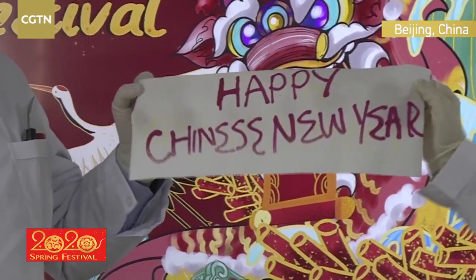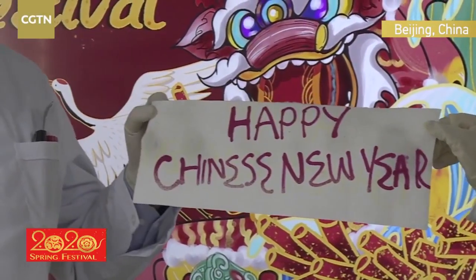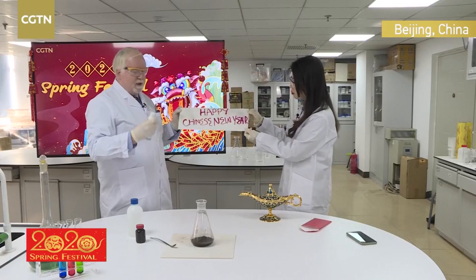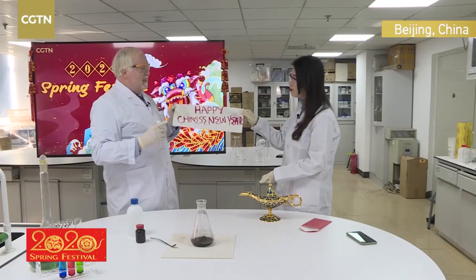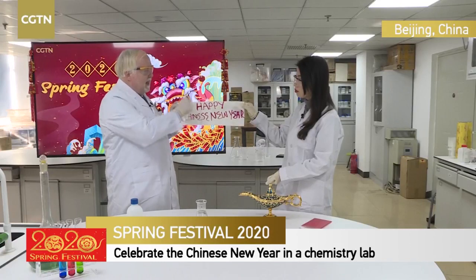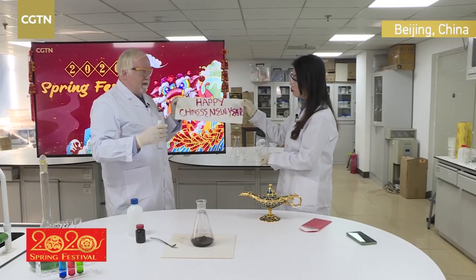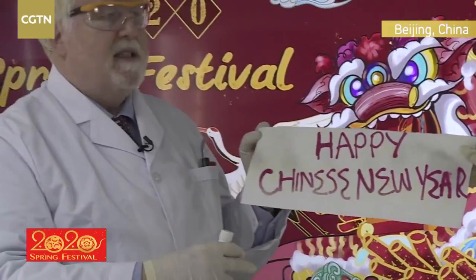Happy Chinese New Year! Wow, how did you do that? How did the chemistry wish us Happy Chinese New Year? So the letters were actually written with an acid-base indicator, which is colorless in acid solution. So it looks like there's nothing on it, but of course they were there all the time. But the letters were colorless, and as soon as I spray an alkaline solution, then they appear. Is that corrosive? It's a very dilute solution, so it's not corrosive. A strong alkali is very corrosive, but for safety, this is a very dilute solution, because the acid-base indicator doesn't need a strong solution.